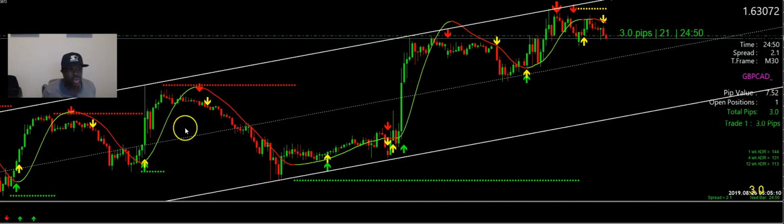Now let me kind of show you this. This is what's called an inverse cup and handle. You see this little handle, and then here's the cup. Here's the cup, here's the handle, here's the cup, here's the handle. So here's what I like to call this. I like to call it the SpongeBob squarehead. Y'all remember that cartoon? See, I make my own names up for certain patterns I see in the market, so I call it the SpongeBob squarehead.